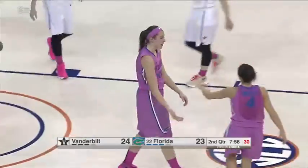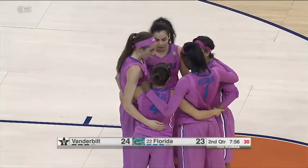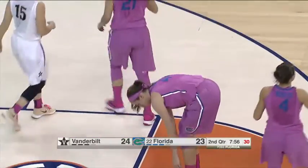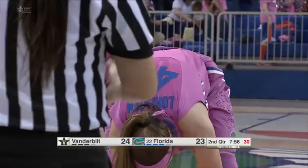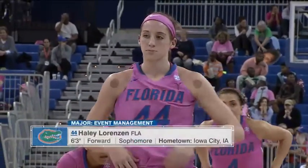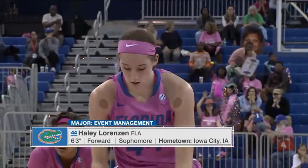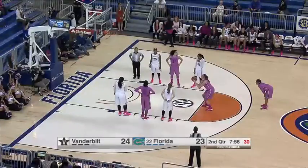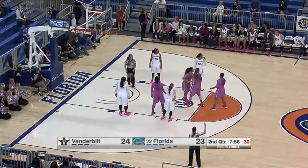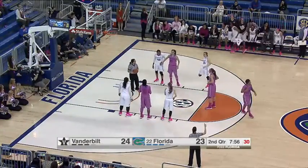Nice entry pass from Ronnie Williams right into Lorenzen, and she can't make the layup, but is fouled. Foul charged to Krista Reed. First team foul here in the period against Vanderbilt. Would have put Lorenzen on the line for 2 shots. 60% free throw shooter on the year. And for Vanderbilt, returning is Minta Spears.